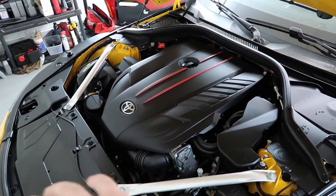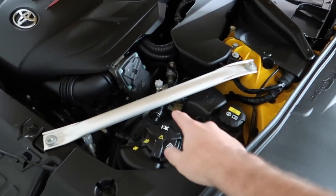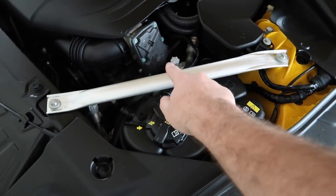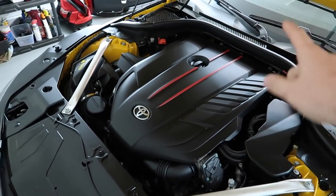So I'm gonna be throwing on some kind of BMW engine cover. Might even do a carbon fiber one. I do wanna upgrade these. I'm not a fan of the way these look. I know there's some different colored ones that we're gonna try to match with the calipers, probably with those red stripes as well over there.